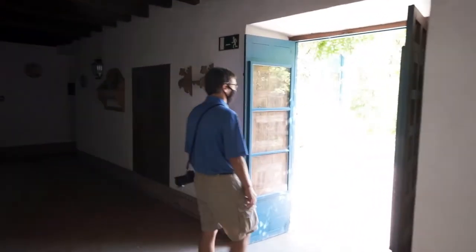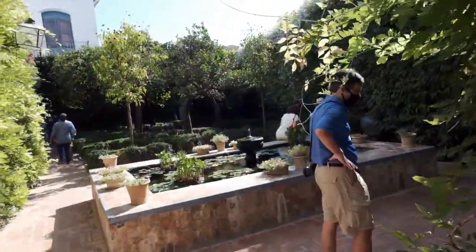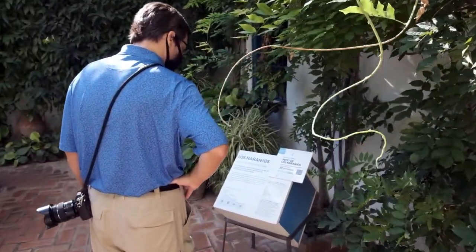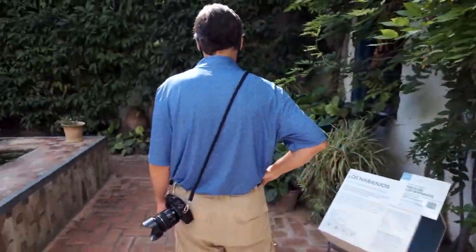So we're walking into the third patio, which is very nice, and it has water lilies, which I like, and this is known as the Courtyard of the Oranges, which is a typical Muslim courtyard. Loved it out here. Love the calming effect of the water feature.